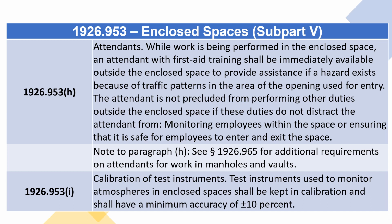1926.953, H. Attendance. While work is being performed in the enclosed space, an attendant with first aid training shall be immediately available outside the enclosed space to provide assistance if a hazard exists because of traffic patterns in the area of the opening used for entry. The attendant is not precluded from performing other duties outside the enclosed space if these duties do not distract the attendant from monitoring employees within the space or ensuring that it is safe for employees to enter and exit the space. Note to paragraph H. See section 1926.965 for additional requirements on attendance for work in manholes and vaults.